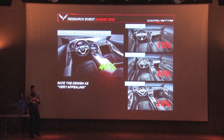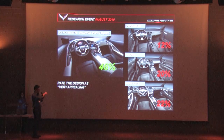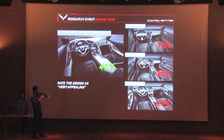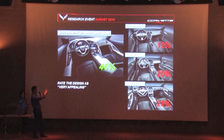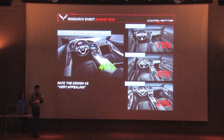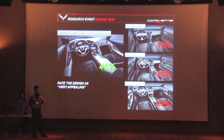We got 46%. So we came out clearly ahead of the other competitors in the segment. And actually, these cars, the 911 and the Nissan, the Audi, they're really around 100 grand at least. And so, you saw the pricing that was released yesterday. What we were showing is very accurate to that. So to be able to really solidly beat them, knowing that we've got a car that's almost half the price, it's pretty cool.